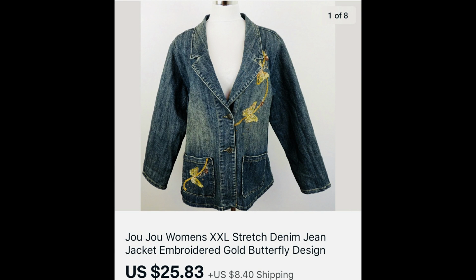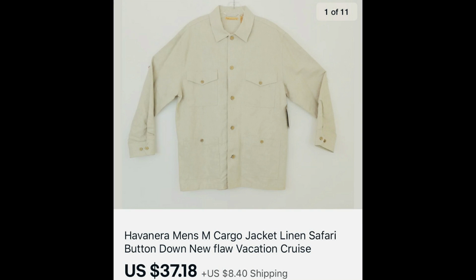Next up, another embroidered item. Guys, when I find items with embroidery on it, I always take a good look. As long as the embroidery is well done, almost always I purchase the item. $25.83 for this jean jacket. And what did I pay for this? A couple of dollars.